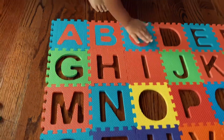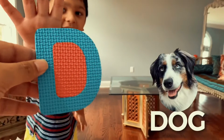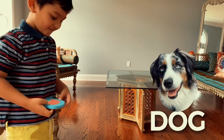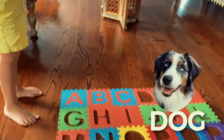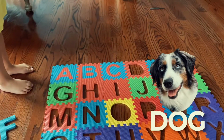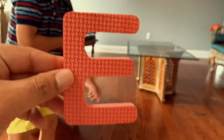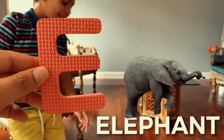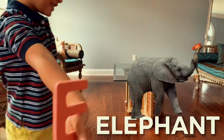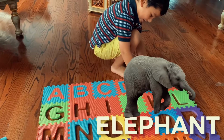The fourth alphabet is D. Okay, where are you gonna put D? Where are you gonna put D? I see a spot. Wow. Where are you gonna put D? Wow. The next alphabet is E. E for elephant. So, please find the puzzle. There you go. You got it.